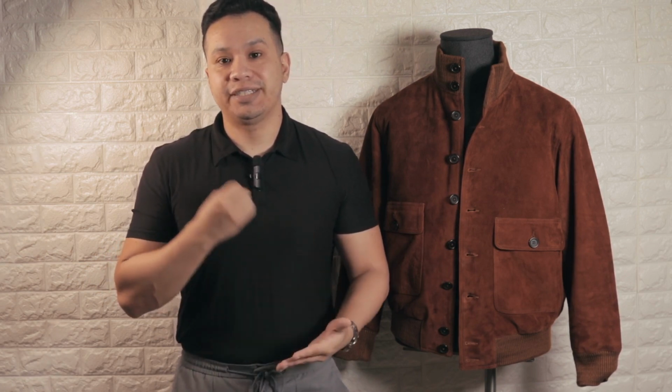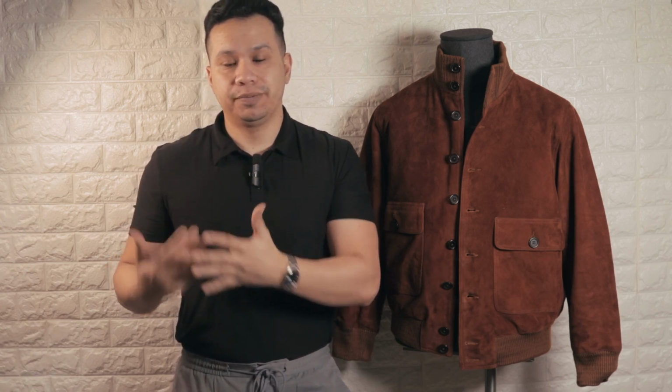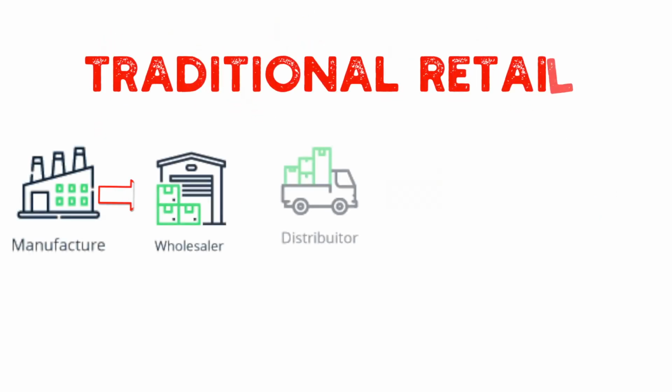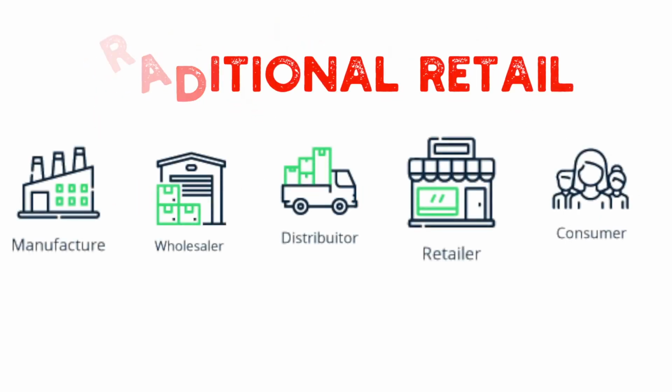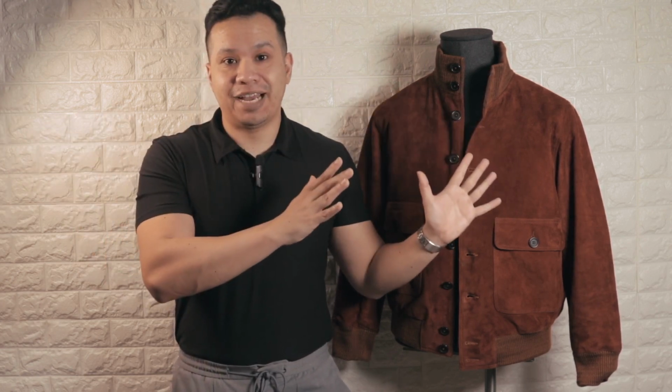Now, for those of you who are unfamiliar with the jacket maker, they are a direct-to-consumer brand that specializes in leather goods such as jackets, coats, and shoes at a much more affordable price than what you will find in retail stores. So not only are we saving money by dealing directly with the manufacturer, but we are also getting something custom made to your specifications and measurements. And this is what drove me to try this company out. But let's just get to the style of the jacket I chose.